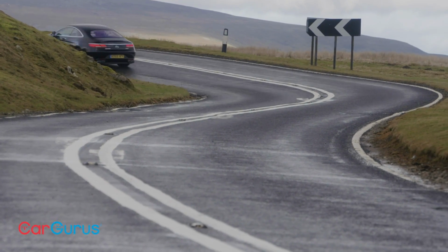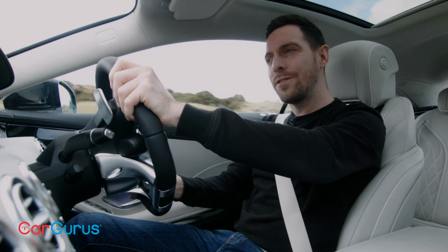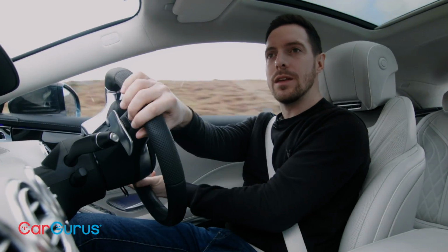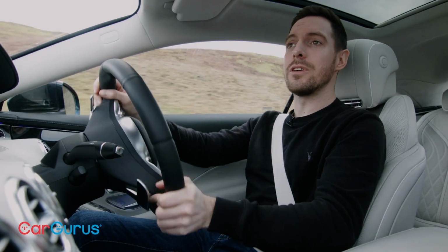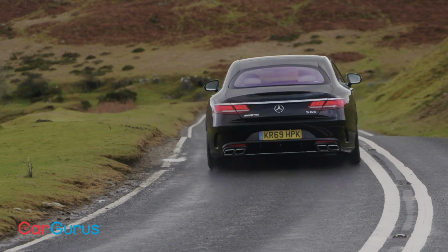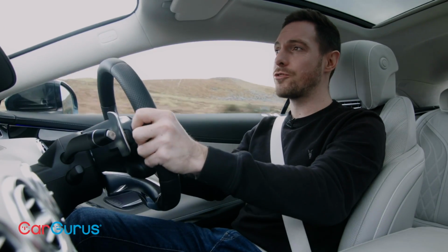Now then, what is it that's made this S63 the definitive Grand Tourer of the last few years? It's all about how comfortable it is to drive, the ride quality, serene, the noise suppression, the way it isolates wind and road noise. It's just extraordinary.